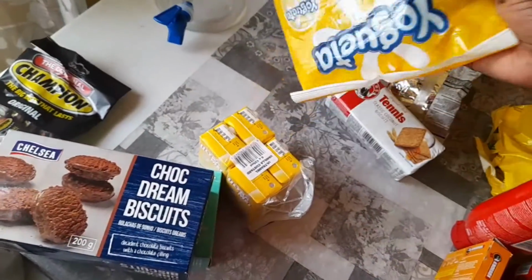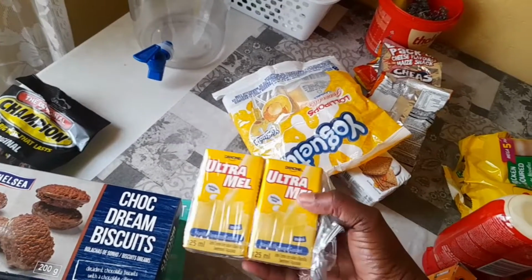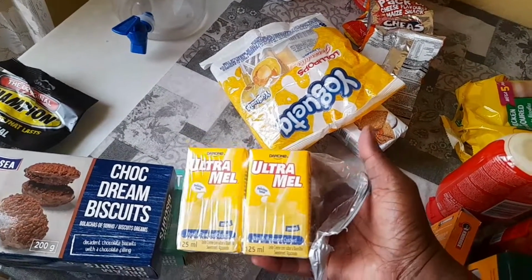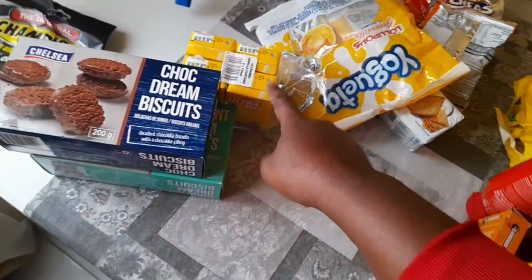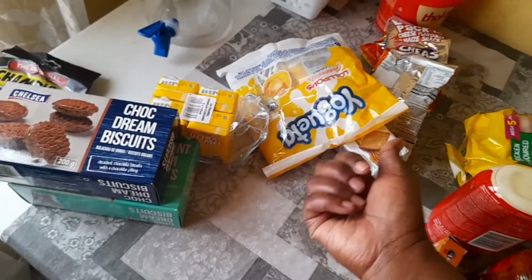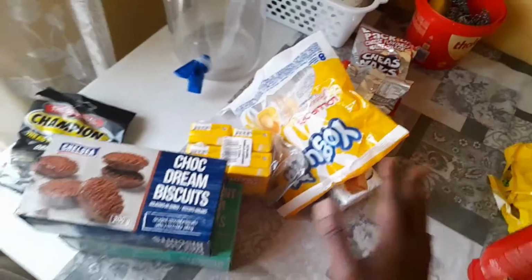And I have with me here some stock sweets. Then I spoil them with this Ultramel. It comes with a pack of six. It's a half dozen in them, so already two is gone. Actually, one is gone, the other one is in the cupboard. So here I am done.